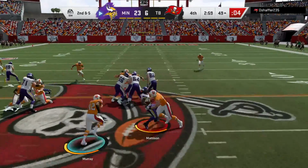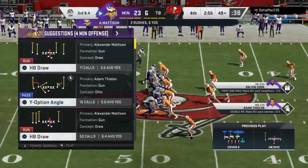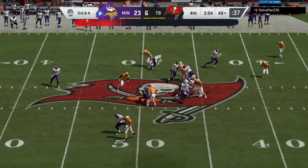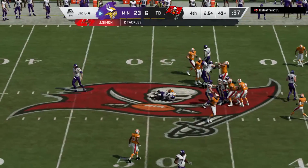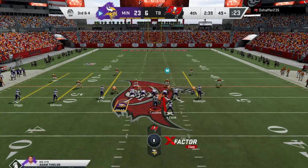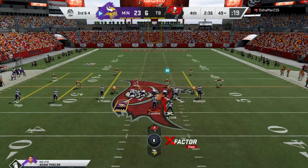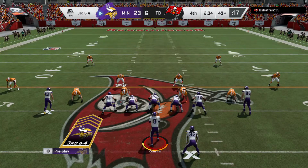On 2nd down, this is Madison. Running room scarce here. He's going to be stopped in his tracks at the line of scrimmage. No gain on the play that time, and they'll look to convert on what will be a 3rd and 4. The Vikings on 3rd down have converted 3 out of 5 thus far. This is 3rd and 4.